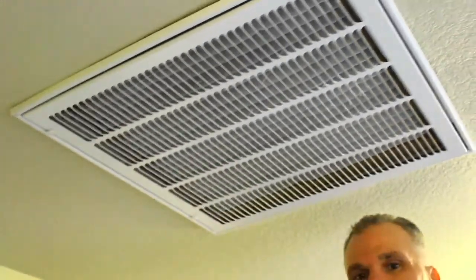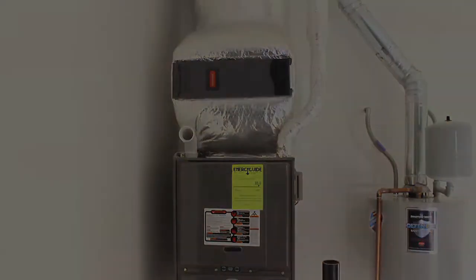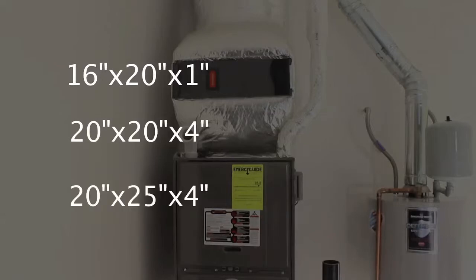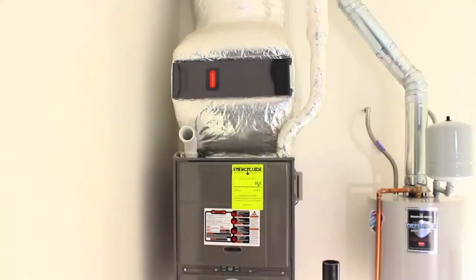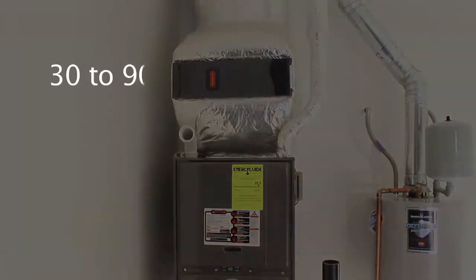If your filter is housed on the top side of the furnace can in the garage, these are your typical filter sizes: 16 by 20 by 1, 20 by 20 by 4, or 20 by 25 by 4. The shelf life for the 16 by 20 by 1 filter is typically 30 to 90 days.